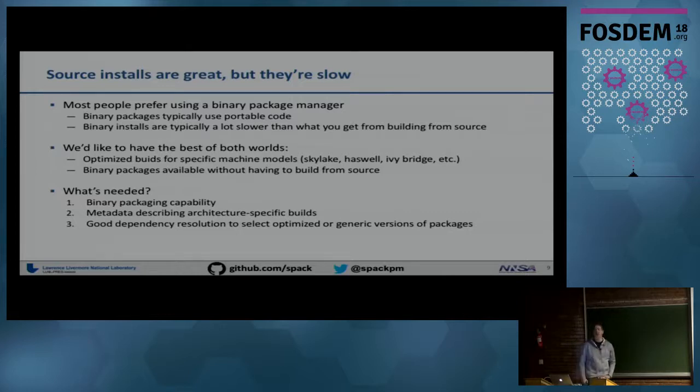And so I will say that, while I would like to have these optimized builds, some of our users would not because they run on clusters with heterogeneous hardware. Particularly the guys at CERN and Fermilab, their clusters have all different kinds of architectures. And if they were to deploy an optimized binary, then it wouldn't run on half their machines. So they like to deploy the lowest common denominator generic things. And so we would need some settings for that.